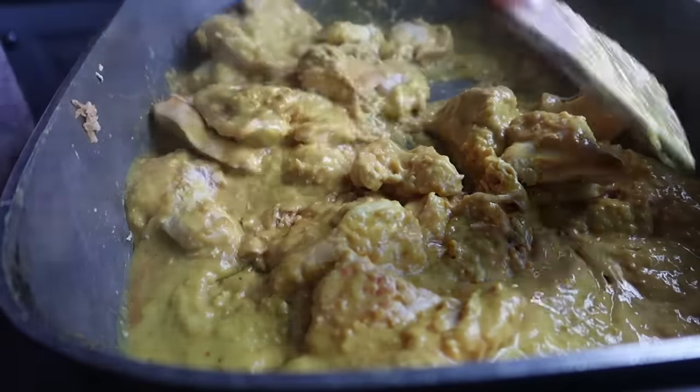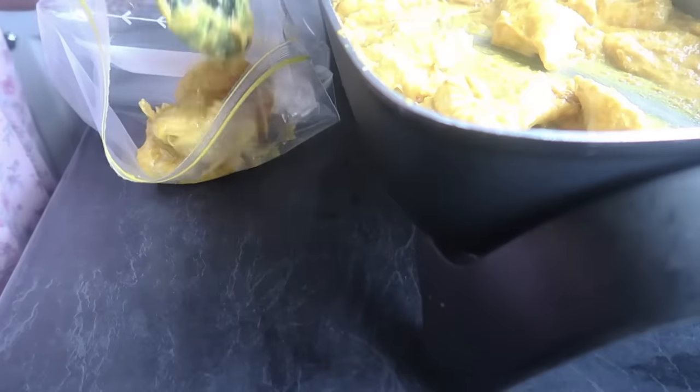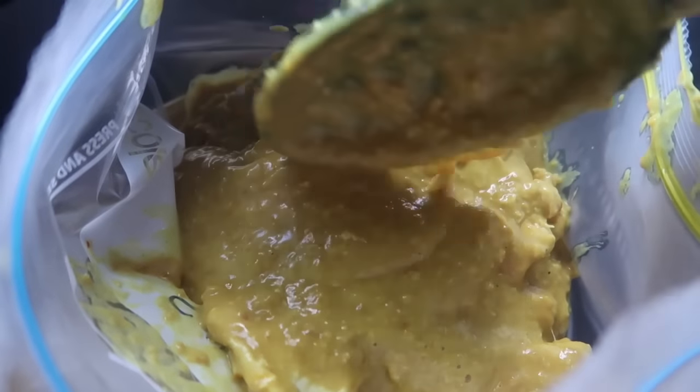Now you can always personalize a store-bought sauce to suit your own taste. So if your family has a preference for how they like the meal to taste, then you can add anything else in there that suits you.